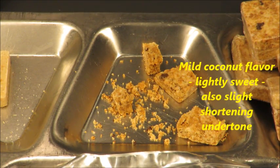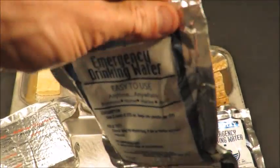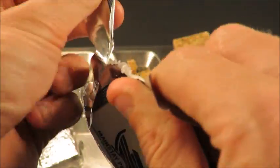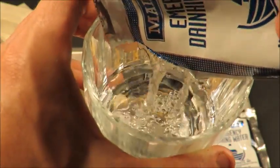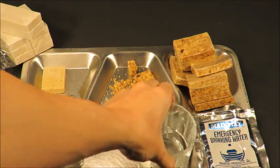Coconut. Oh yeah. And it's not thirst provoking, but we have water here, so gotta try it out anyway. I mean, it's just regular old water. Let's see how it's tasting. Tastes like distilled water.